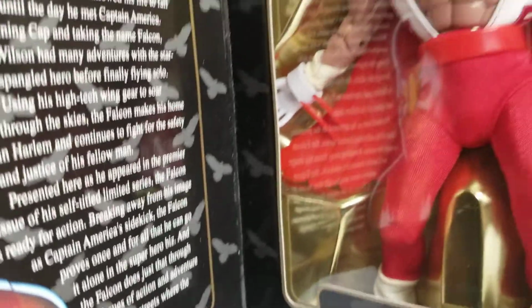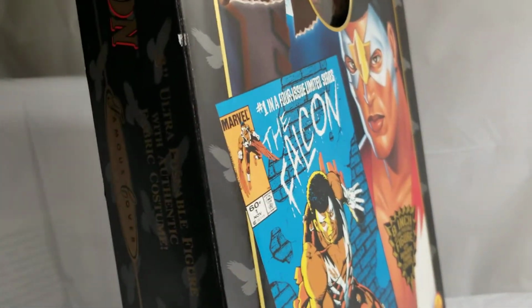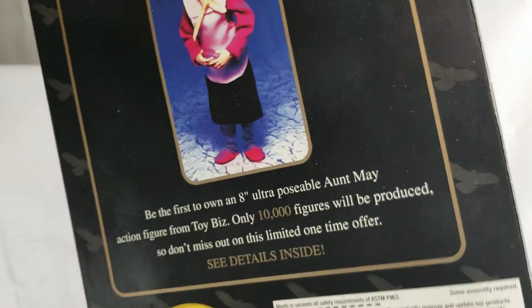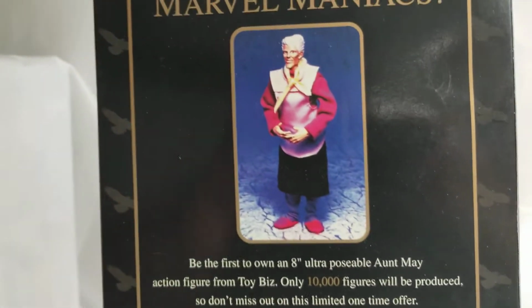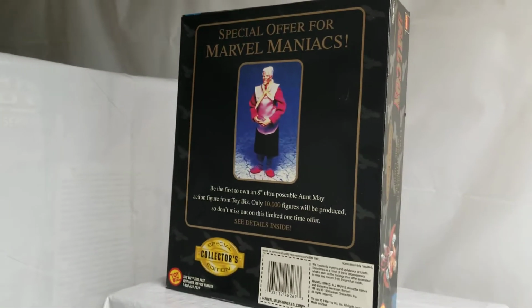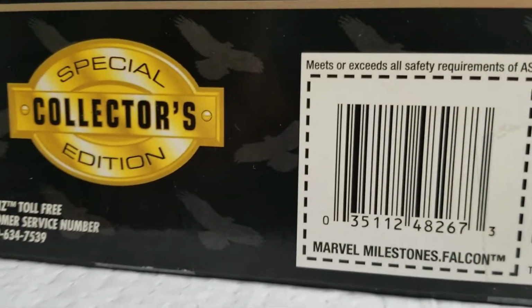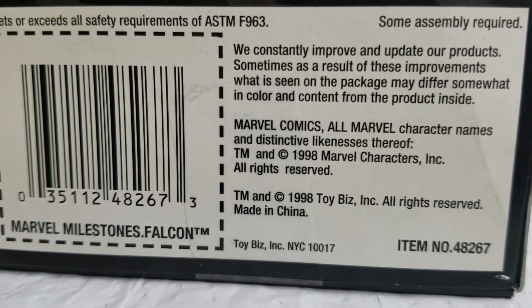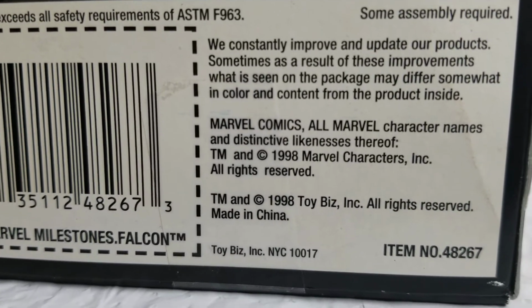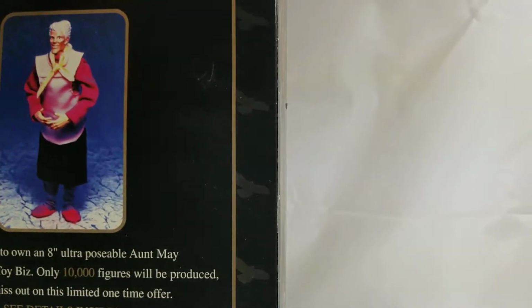Let's turn this guy around. Just a fantastic figure. Like I said, this box is a C10 museum example. It's factory sealed. And get you a year here. Special Collector's Edition, 1998. This is a 20-year-old figure here.